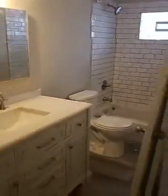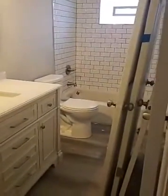So we will keep going. All right, so that's that bathroom. I'm really happy with how that turned out. I think it looks really nice. Yeah, just a couple things to finish in there.